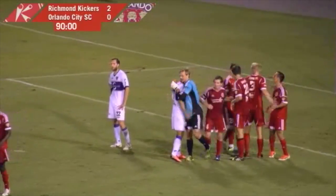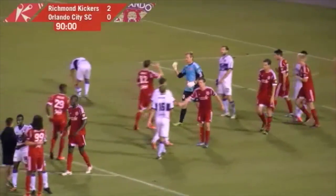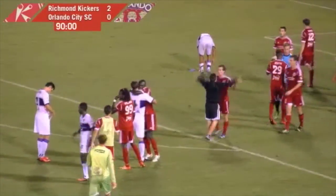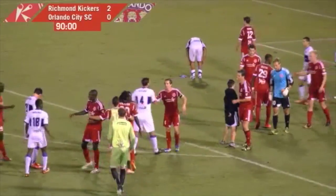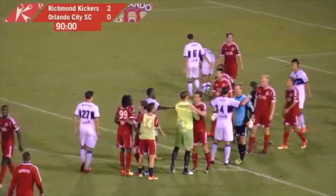But I'm with you, Mark. I thought in the second half, Orlando certainly controlled play. Oh, absolutely. Like I said, I would love to see Orlando's won both. Richmond won both games this year 2-0. I would love to see a third game between these guys right back here in Richmond 3 weeks from Saturday.